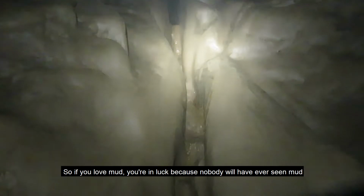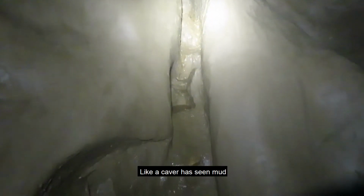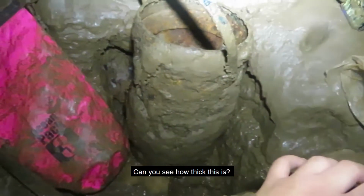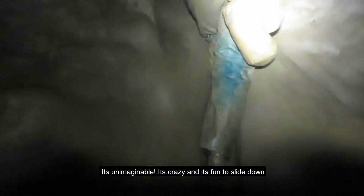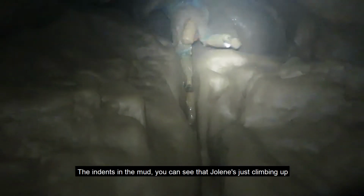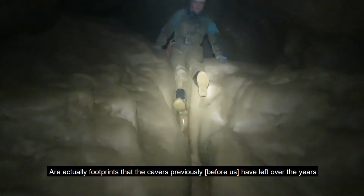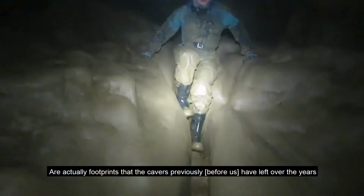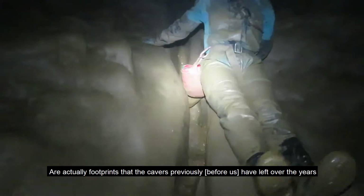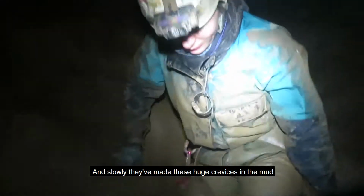So if you love mud, you're in luck, because nobody will have ever seen mud like a caver has seen mud. Can you see how thick this is? It's unimaginable. It's crazy, and it's fun to slide down. Oh my gosh. The indents in the mud you can see that Jolene's just climbing up are actually footprints that the cavers previously before us have left over the years, and slowly they've made these huge crevices in the mud. Well done.